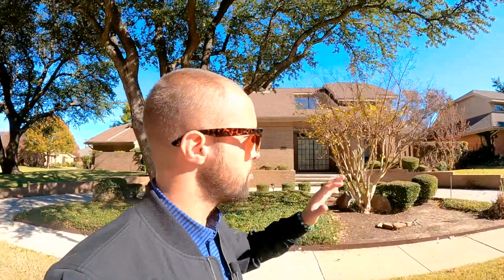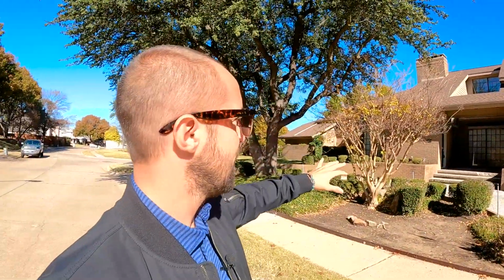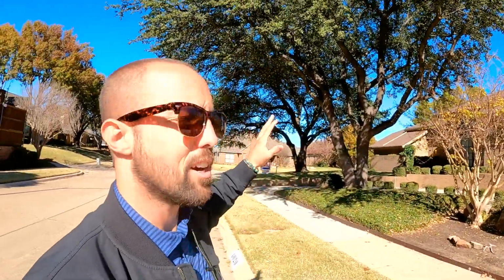Actually, we're on the corner lot right here, so you got a little bit of extra space. You're gonna have the 3-car garage on the backside, and this is one of those neighborhoods where you have the alley access on the backside, to protect the front side curb appeal. Although you do have the circle driveway here in the front, so great for entertaining. You got plenty of parking space. You got the garage in the back, you got people who can park on the corner, you got this across the street.